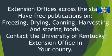Extension offices around the state have free publications on freezing, drying, canning, and harvesting all manner of food. It could be wild game, it could be soups, it could be kraut, it could be whatever topic you want. We probably have a good sample on file for you to have free of charge. If you're not in this county in Kentucky, which is Johnson County, you may be throughout the state, and all extension offices have access to this. In fact, they have a website that you can also pull these publications from free of charge, but you will have access to a professional who can help guide you through some decisions.